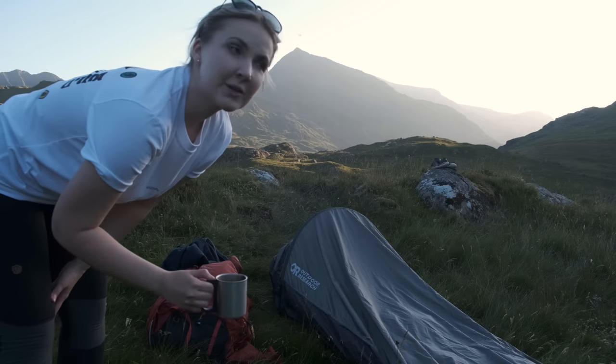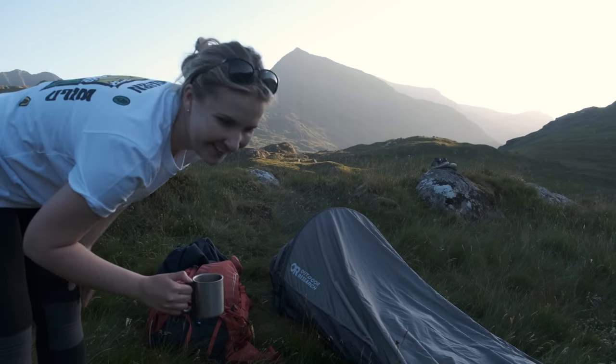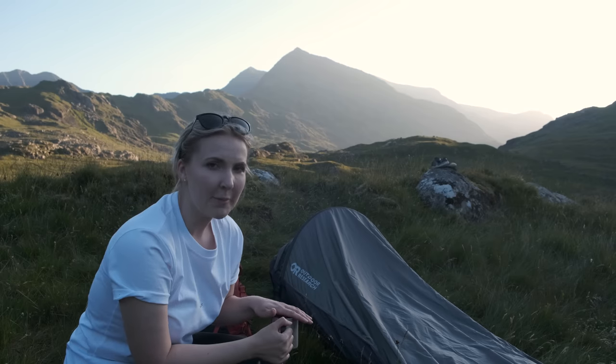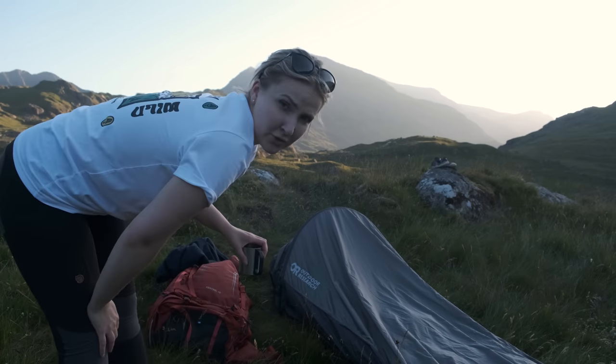I don't know if you can see these on camera, but the midges are out. They are everywhere. So I might actually get into the bivy just for some respite from these midges, because they are crazy. I've got my net, so when I start cooking I'll put my net on, but at the moment the wind has dropped, so I'm going to get in.